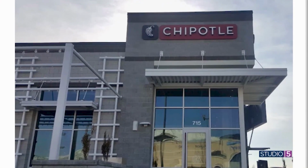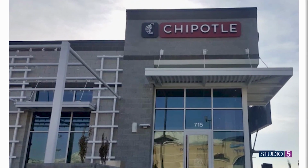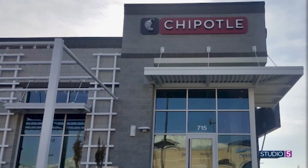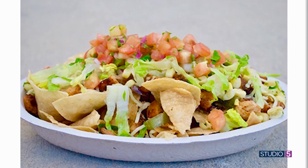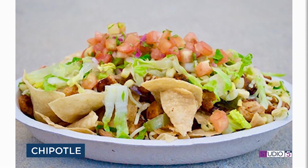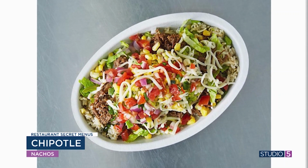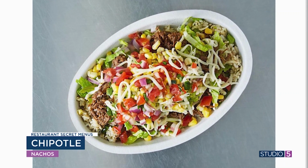Yes, and that's something to keep in mind when you're going to any of these restaurants: if they offer customization, you can make anything pretty much fit what you want. So that applies to this and the next one, but I like the nachos here or the taco salad. The nachos are not on the menu, but you just ask for a chip base. And then next thing you know, everything that goes in a bowl turns into loaded nachos.